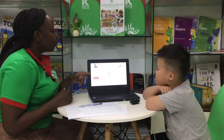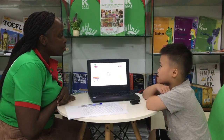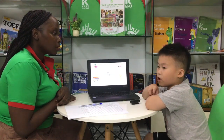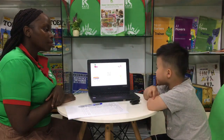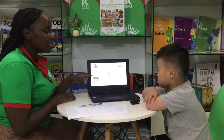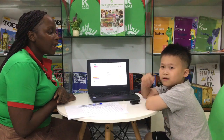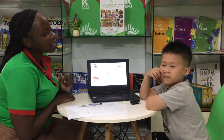B. What is this? Back. It's a back. What is this? It's a dog. Okay, what is this? It's a dog. Okay, what is this? It's a desk. Desk.